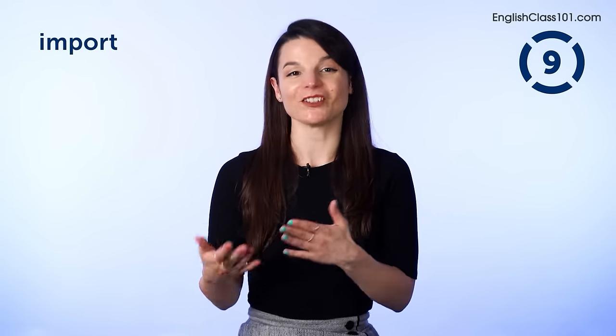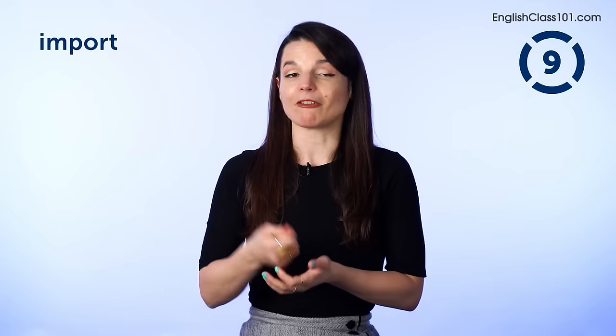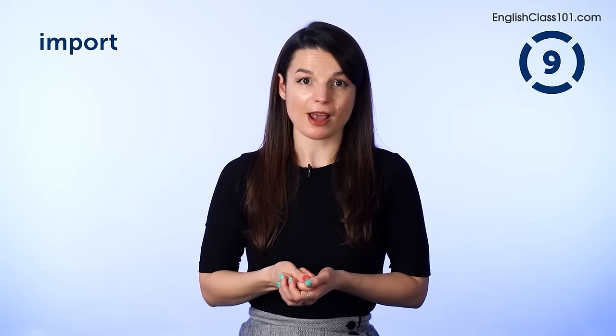Import. To import is the opposite of to export. So to import something means to receive something from another country. It means to receive a product or a food item or something like that from another country for sale or for use in one other country, like a home country.